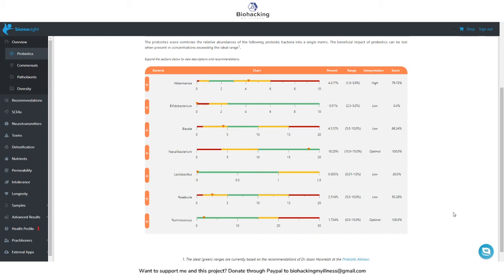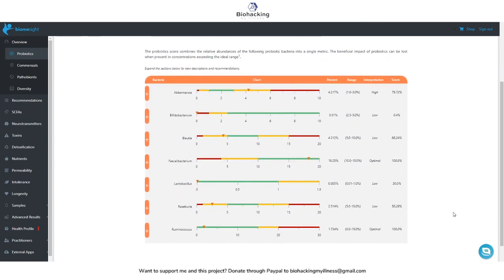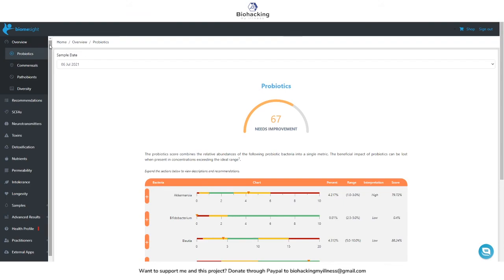Increasing probiotic intake is going to be instrumental because most probiotics are actually composed of bifido and lacto. So I believe that those are going to be of great help. And I just hope that it goes well. I will be writing blog posts on my blog, but I will only do the next test in December.